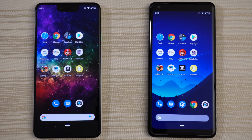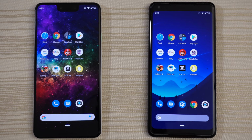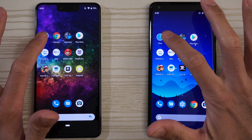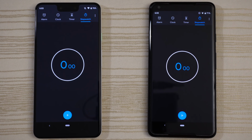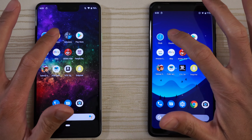So let's get started with the messages. About the same, maybe the 3 XL on that one. Camera. Ooh, maybe the 2 XL. Clock on both. Tie. Stopwatch. Leave that running in the background. Browsing.